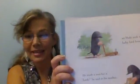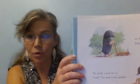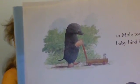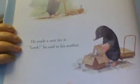So, Mole took the baby bird home to his parents. Look. He made a nest for it right here. He made a nest. And then he showed the bird and the nest to his mother.